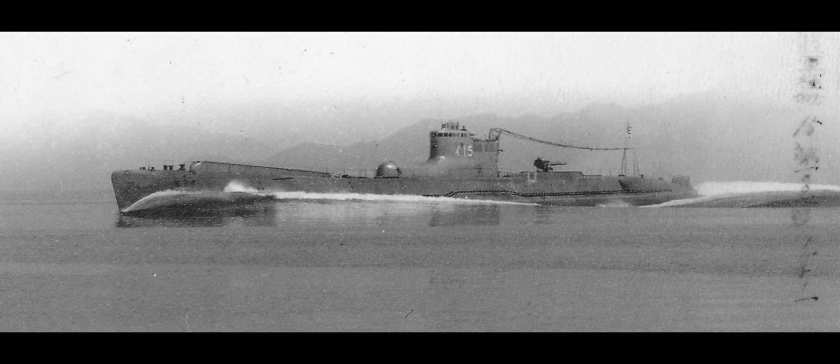The aircraft were carried in a hangar forward of the sail in a knockdown condition. To launch, they had to assemble the plane, and then it could be launched off the catapult ahead of it. For the record, some sources say I-17's aircraft was carried aft and the gun forward, but I can't find any photos to confirm that, so if anyone can, let me know below.